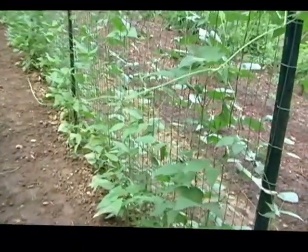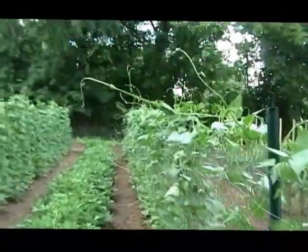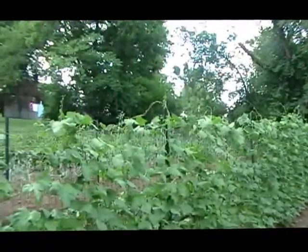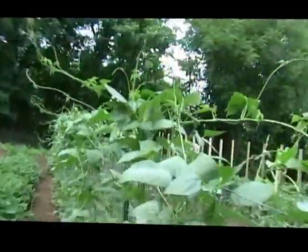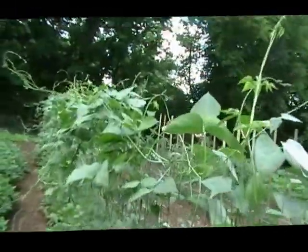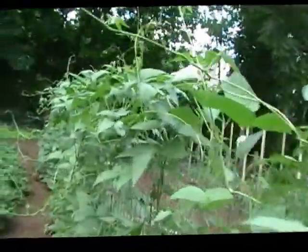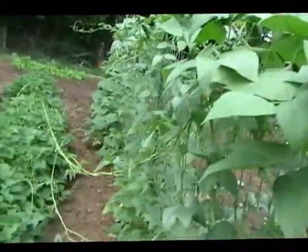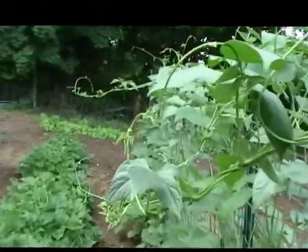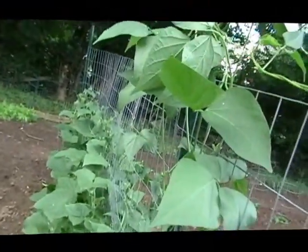I cut it short. This right here is my speckled butter beans. As you can see, they're doing quite well. They done over-climbed the fence. They still got a long ways to go. It takes a while for them to produce anything. But it won't be long, I won't be able to get in here no more with the tiller between the white half runners and the vines coming off these speckled butter beans. Won't be able to do anything but get in here with a hand hoe. But that's the way it goes.